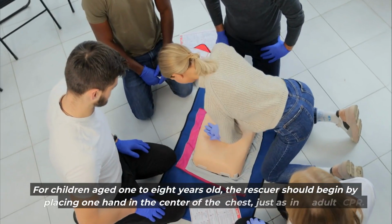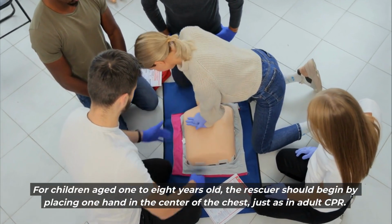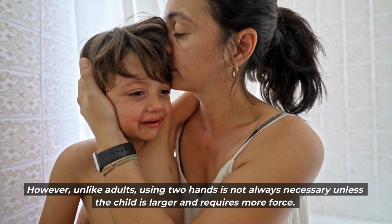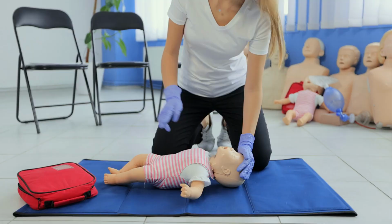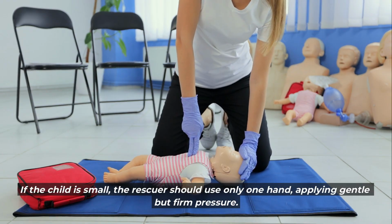For children aged 1 to 8 years old, the rescuer should begin by placing one hand in the center of the chest, just as in adult CPR. However, unlike adults, using 2 hands is not always necessary unless the child is larger and requires more force. If the child is small, the rescuer should use only one hand, applying gentle but firm pressure.